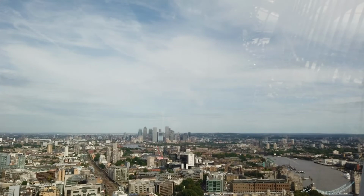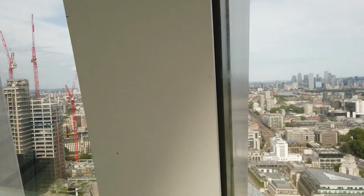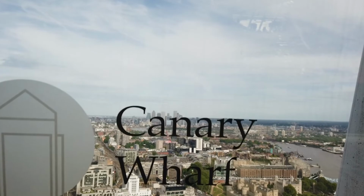In the distance you can see Canary Wharf, the financial district in East London. Here, Canary Wharf in the distance.